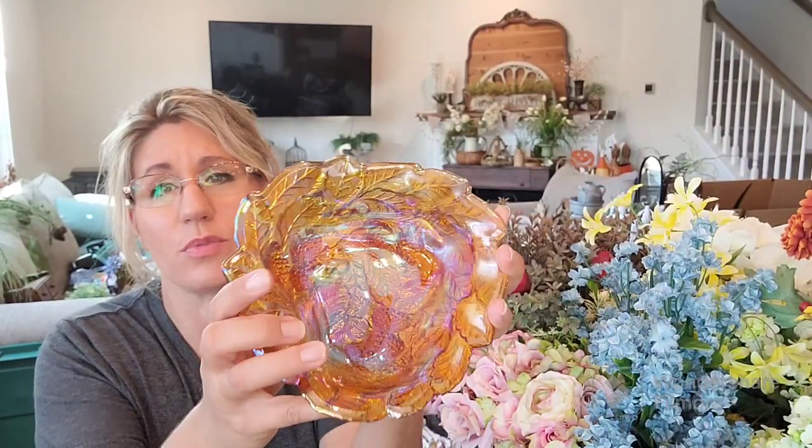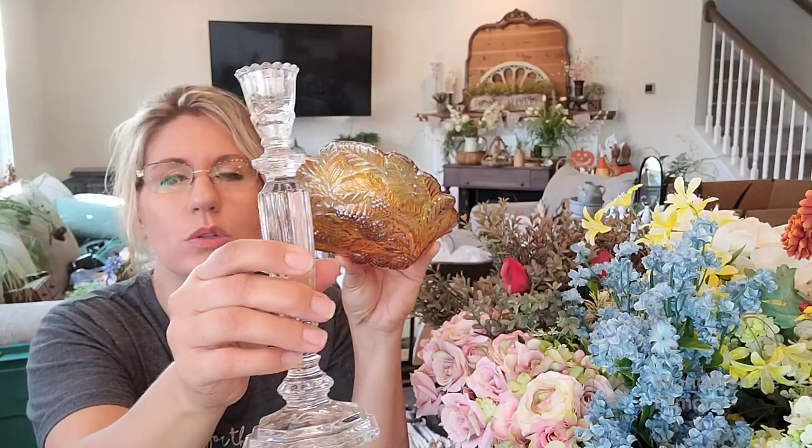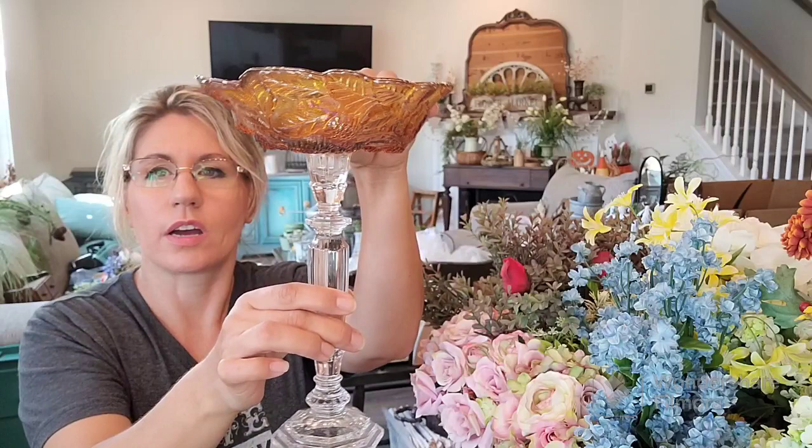So I wanted to start making pretty things for the garden. I picked up this. Just imagine how beautiful this is going to look out in the sun. And then I picked this crystal candle holder up, and I am just going to attach those and set this out in my garden. It's just really pretty. All right, so there's that.